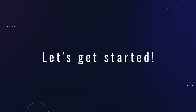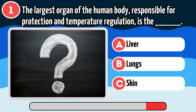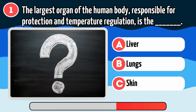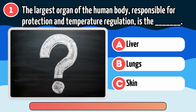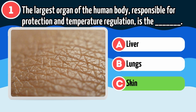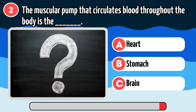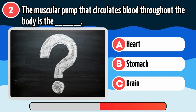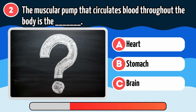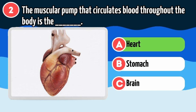Let's get started. The largest organ of the human body, responsible for protection and temperature regulation, is the skin. The muscular pump that circulates blood throughout the body is the heart.